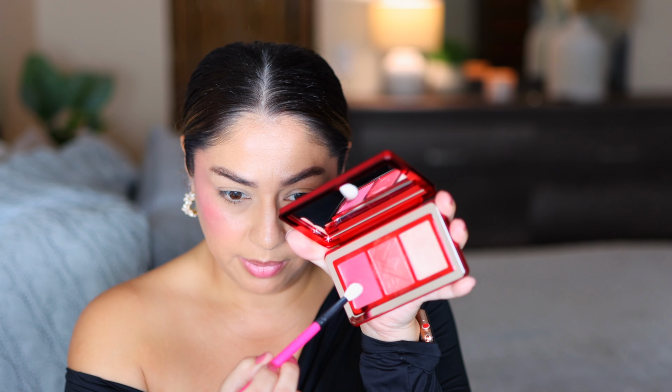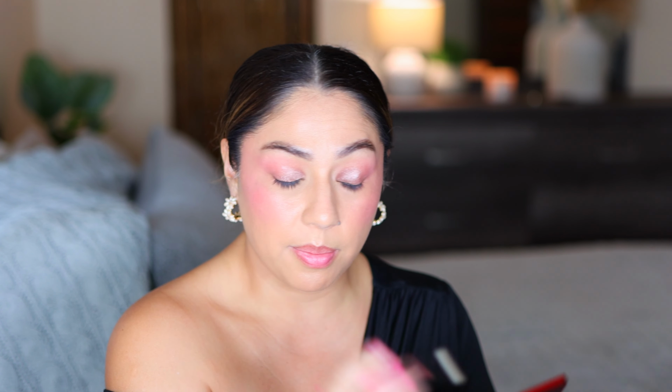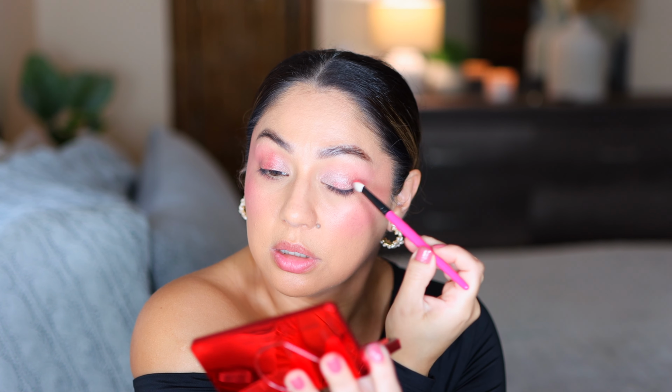All right guys, so let me just do a little something with the eyes very quickly. I'm going to take a little bit of this right here. That's really pigmented. I didn't want it that pigmented. Really blending it out. And now I'm going to add a little bit of this highlighter right here in the inner corner, just to top it off. Adding this shade right here, right in the center. I like that. Going back again with the highlighter.